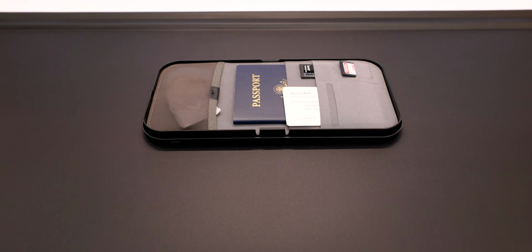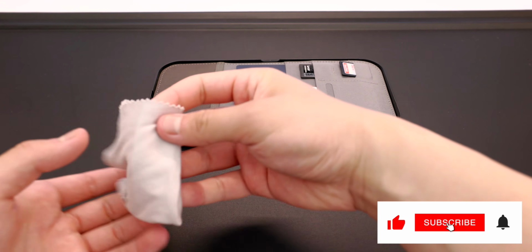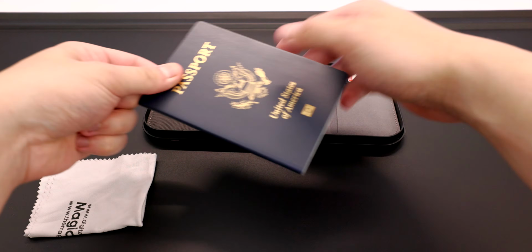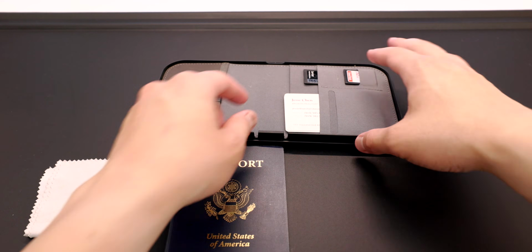On the inside of the lid, you've got some pockets here, and this mesh one is really nice and stretchy, so you can put stuff that has a little bit more thickness to it. I use it for a microfiber cloth, and it worked pretty much perfect for that. On the other side, you've got some extra pockets for thinner stuff, and this big one on the top is pretty great for something like a passport if you're traveling.